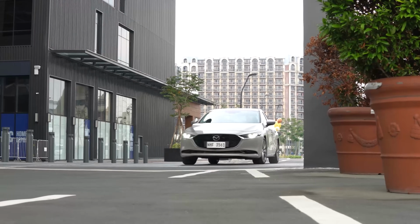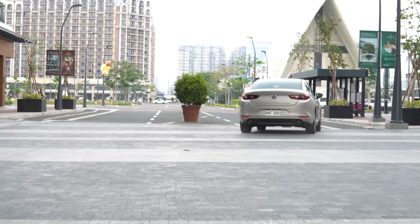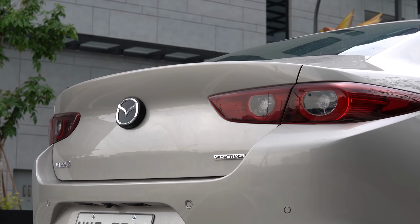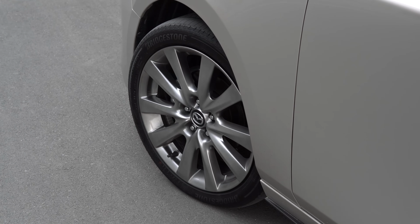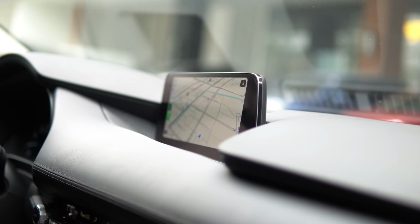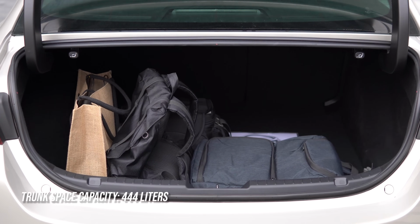Mazda 3 exudes elegance in terms of road presence because of its sophisticated and calm approach. For me, the exterior design is the cleanest across the segment. Parking in tight spaces is not a problem with this car because of its light steering and nimble feel. Overall, in my opinion, this is still the prettiest compact sedan that you can buy. Trunk capacity is about 444 liters.